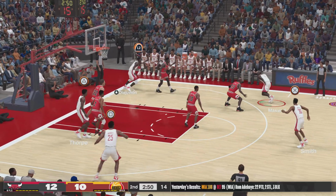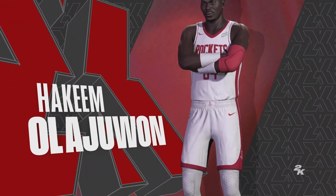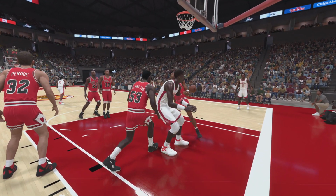Smith surveying the D. Down low. Here's Olajuwon. Oh, and Olajuwon throws it down. Boy, great body control that time by Olajuwon. Really hard to knock him off balance.